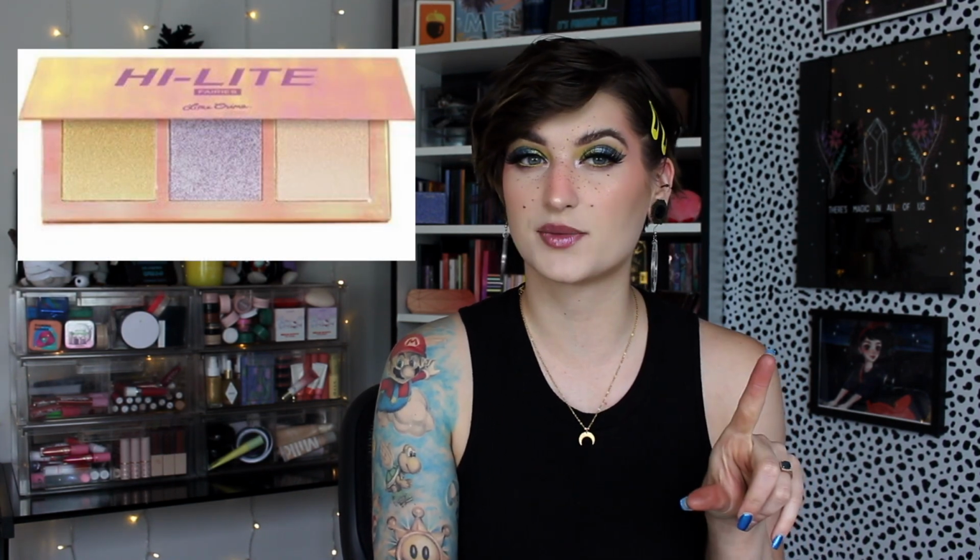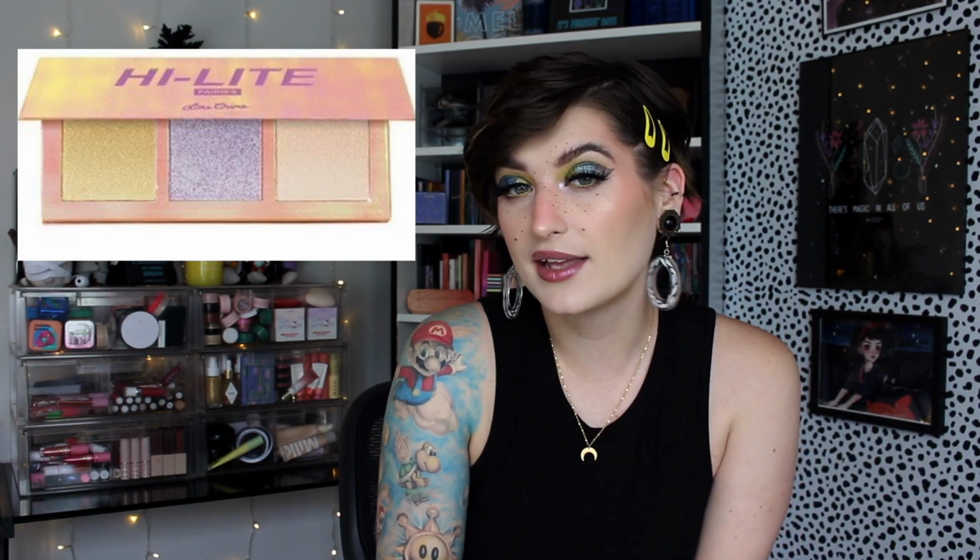Moving on to March 30th, exactly 2 months later, I bought the Lime Crime Fairies Highlight Palette. I actually do not have this one anymore. It was pretty, but it just like, I don't know, it didn't fill my soul with enough joy, so eventually I decluttered it. Maybe like a year or so later, I gave it to one of my friends. But I did like it at the time. It was pretty, it just wasn't like wowing me enough.